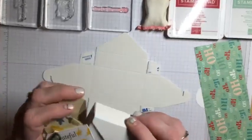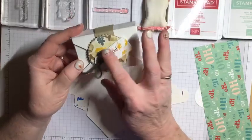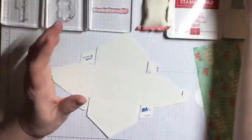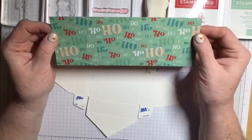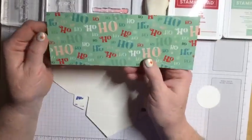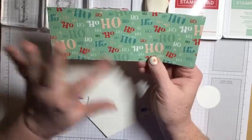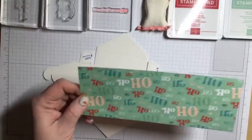What I did this fall with these is I made them into Thanksgiving gifts, just saying grateful to my friends. So that's one use. Today we're going to make a Christmas gift box. I have here a piece of the Designer Series paper that's part of the Santa's Express bundle, or suite we could say. This paper is the Mint Macaron color, and it has some different colors, including Real Red in it, and it just says ho ho ho all over it.